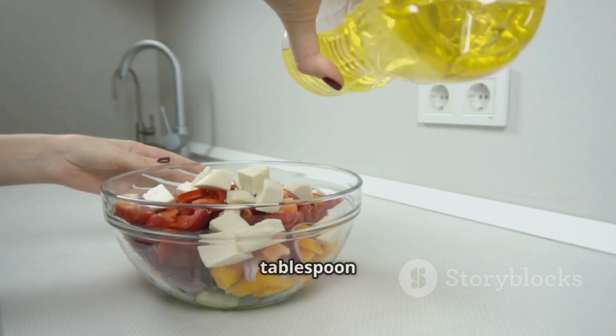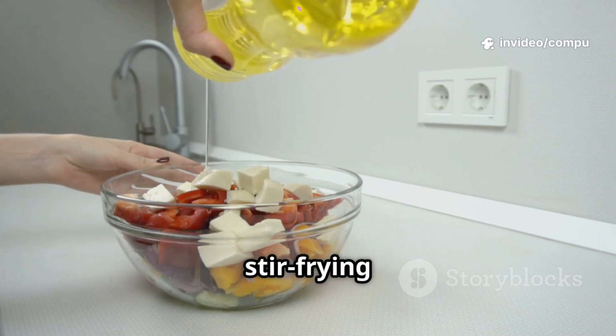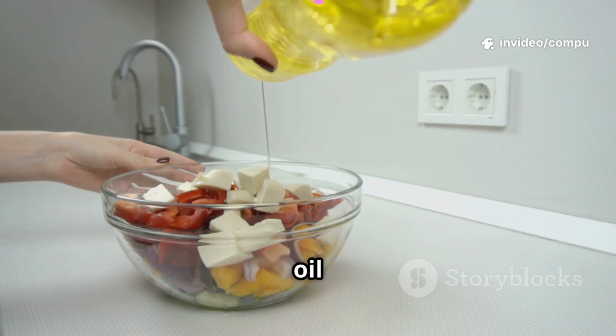For cooking, grab a tablespoon of vegetable oil. Vegetable oil is a great all-purpose oil for stir-frying because it has a high smoke point and a neutral flavor. You can also use canola oil or peanut oil.